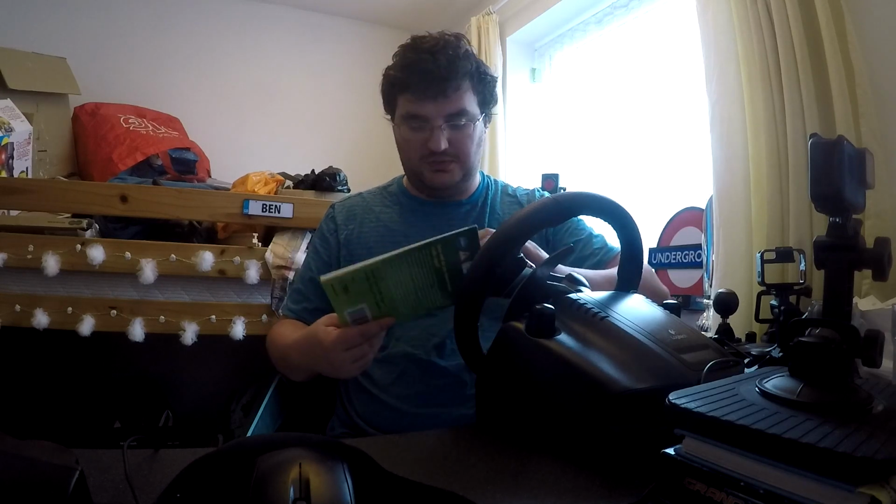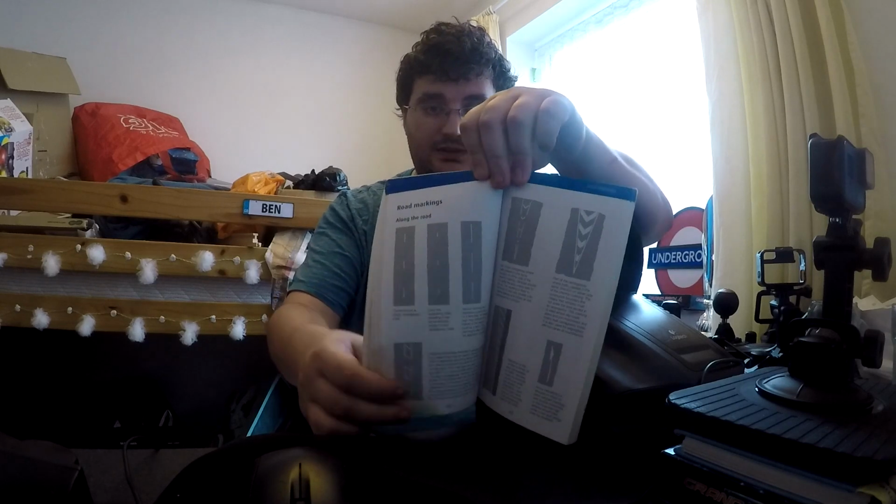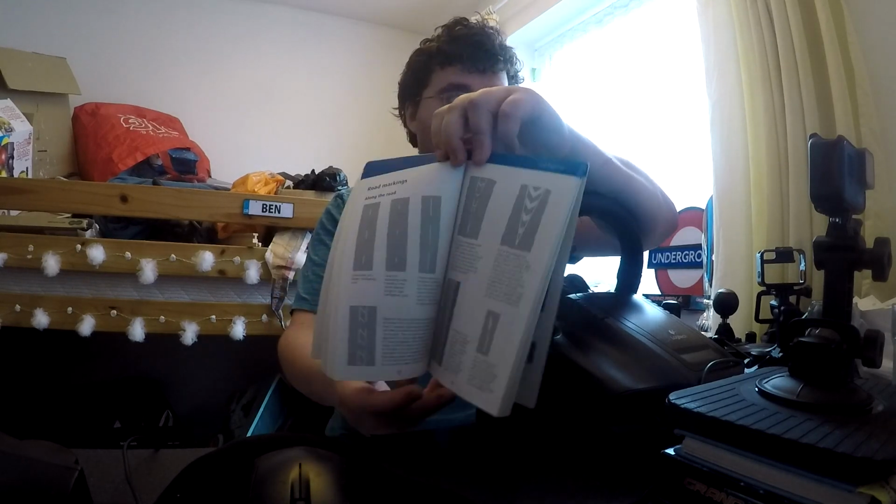because you're going to be driving around. You might see some of these signs. How do you respond to it? Go a few more pages in. We've got different types of road markings.